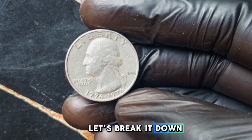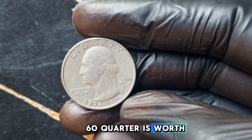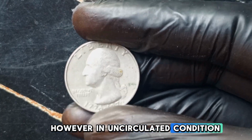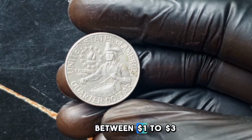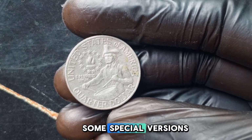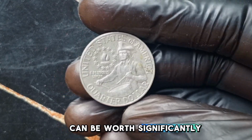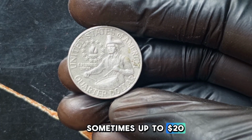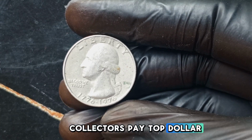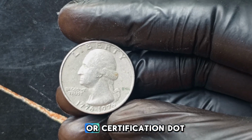Let's break it down. On average, a circulated 1976 D quarter is worth around 25 cents. However, in uncirculated condition, they can be valued between $1 to $3. But here's the kicker: some special versions, like the silver-proof coin, can be worth significantly more, sometimes up to $20 or more, depending on the market. Collectors pay top dollar for high-grade specimens, especially if they come with original packaging or certification.